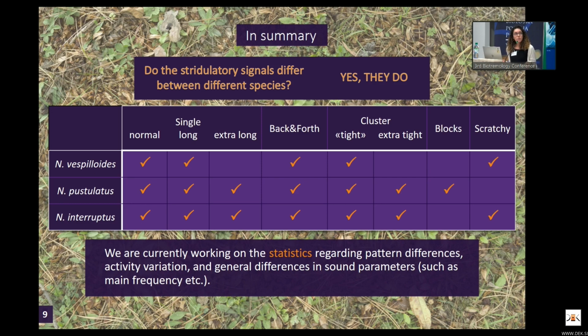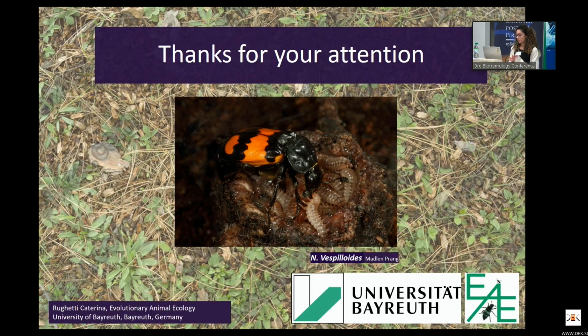We are currently working on the statistics regarding these pattern differences. Also, we will look at the activity variation, which will hopefully give us some insights into the correlation with the larval dependency difference that I talked about first. And we will also look at differences in more specific sound parameters, such as the main frequency. We're optimistic about this; it seems there's something there. So that was all, and thank you for your attention.